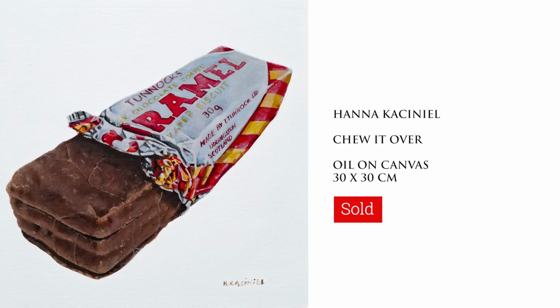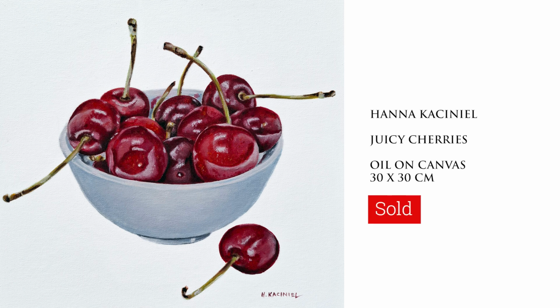Jumping around a little bit, what was it Tom said to me? There was an artist people were curious about and asking, and it was Hannah Cassignel. Hannah paints very, very photorealistically, and we've mentioned the new painting of the whiskey, and they're not expensive. They're only £750. Chew it over. Juicy cherries, both sold very, very quickly.